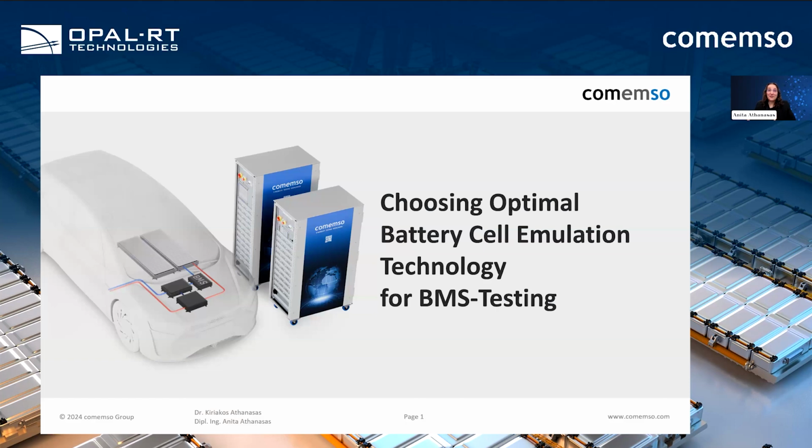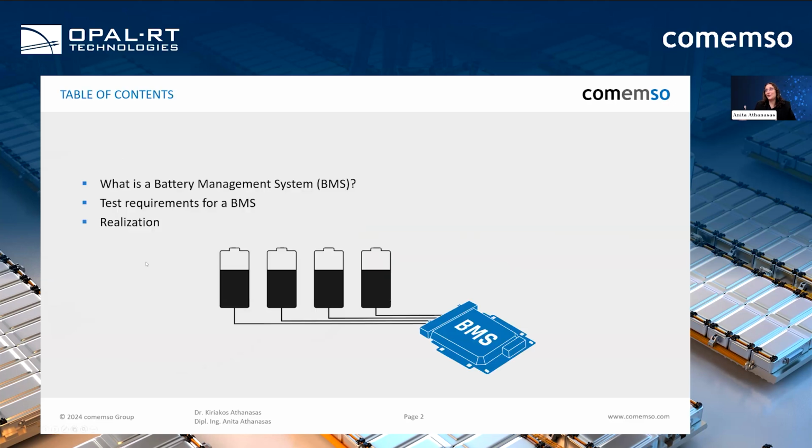Yes. So the challenges: on the one side, you have to do the development. On the other side, you have to consider what you need to test. Testing a BMS is a big challenge, a lot of things to consider, and this should help you to consider all the points and different views, what else needs to be covered with testing, and how can I do this? So, the table of contents is quite simple: what is a battery management system, the test requirements of a BMS, and how to realize them.